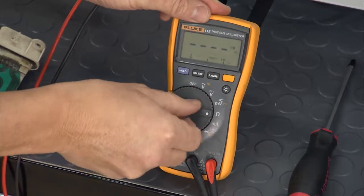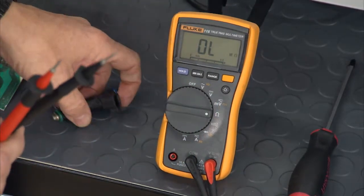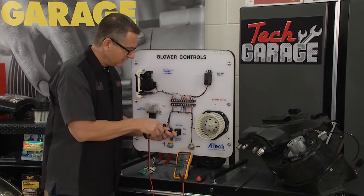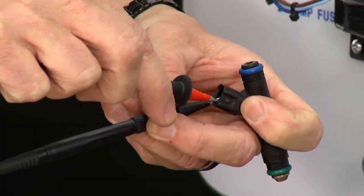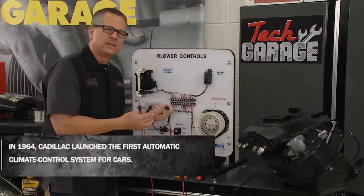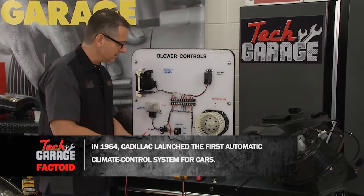Now the next one is ohms of resistance, the omega sign, okay? Ohms of resistance, you can just do it right across a component. There's wire windings in here. I go from one side to the other side of these wire windings of this injector, and it'll have a value. This one's showing about 12 ohms of resistance. Now, everything's going to vary a bit depending upon your service manual, but if it has a good ohm value, at least we know the component's in good shape.